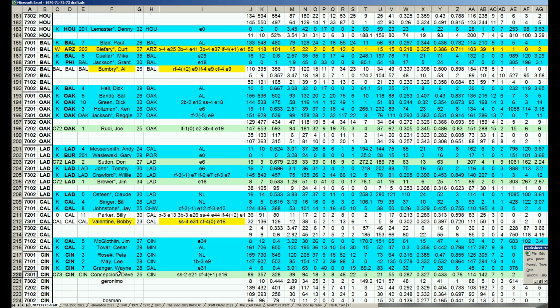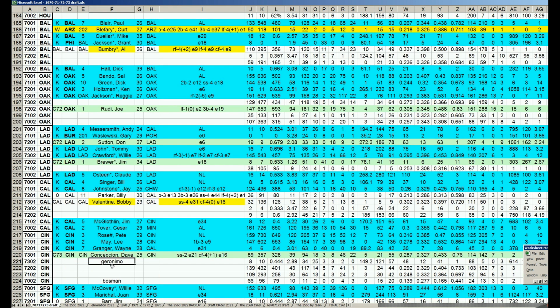There's Tony Perez, there's Johnny Bench, Bobby Tolan, Carbo, Tommy Helms. So Tommy Helms, again, because they don't have Joe Morgan, has to bat ninth. They're going to probably get Geronimo in the next round.